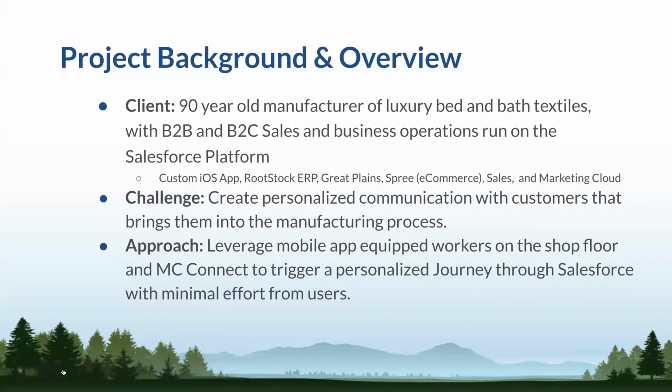So a little bit about the client today. They are a 90-year-old manufacturer of luxury textiles. They have a wide variety of products for the home, such as bath towels, bedding, table linens. They operate both a B2B and B2C sales model, so business to business and business direct to consumer. On the B2B side, they supply big box retailers as well as high-end hotels. Today, we're going to be looking at the B2C side, so primarily people that place orders through their e-commerce website. As far as Salesforce is concerned, those are treated as person accounts. So anybody who's already worked with integrating Marketing Cloud and Sales Cloud, it's just a little bit trickier than the standard lead and contact objects.